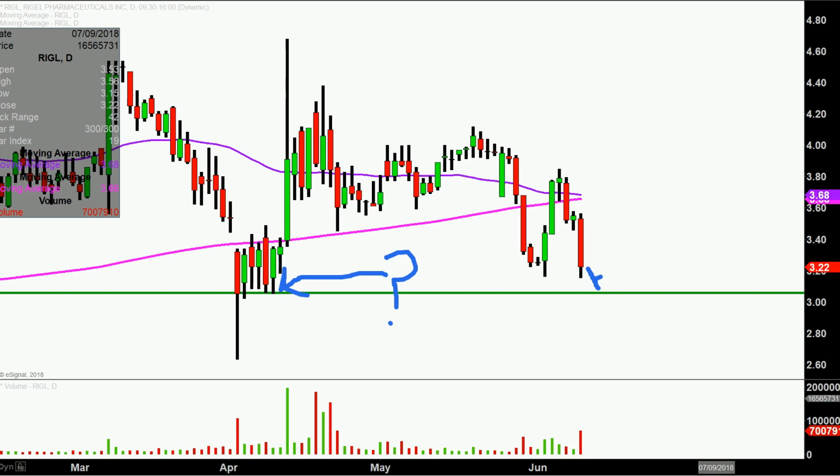Even if the price comes down there and then starts to go sideways, I would still consider that a pretty big victory because, like I said, the last thing you would want to see is for the price to collapse below there, because that's literally putting the price down in areas of the chart that it hasn't seen for a very long time.